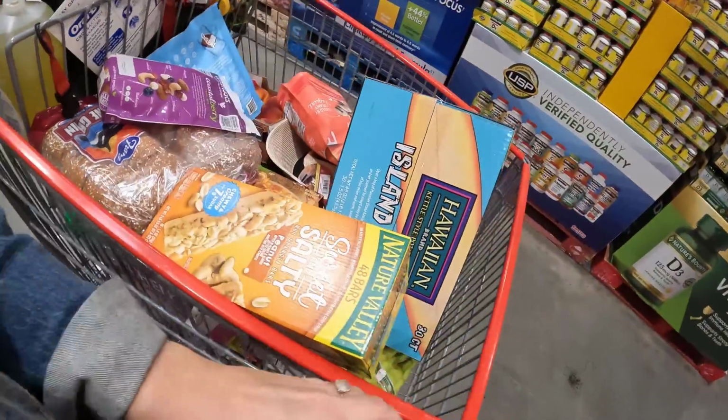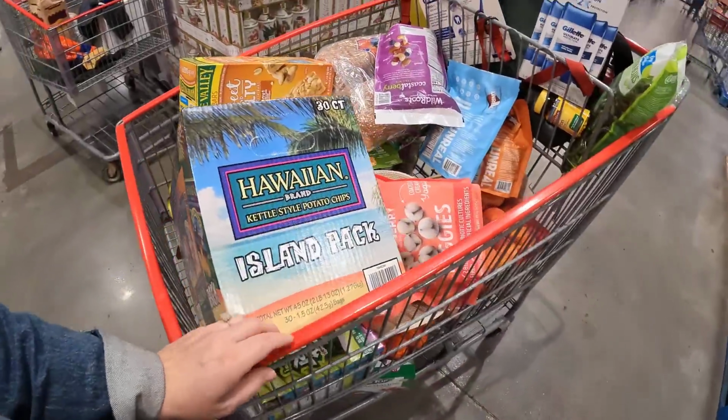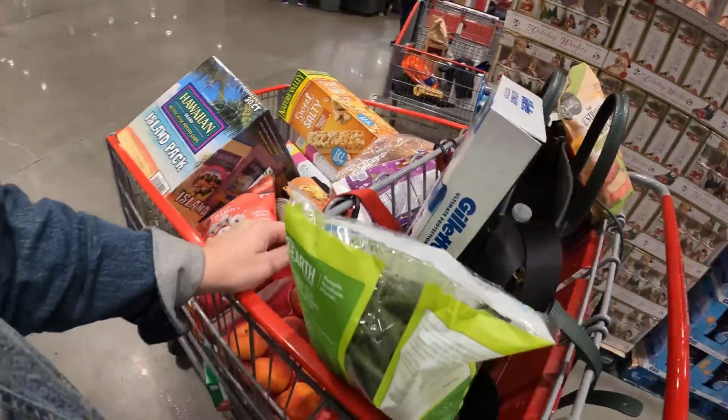Okay, here is our cart for today. We just harvested a bunch of veggies from the garden, luckily, before it froze last night. So I have lots of lettuce. I've got cauliflower, the rest of the broccoli, some squash, some celery. So I didn't buy as many veggies as I usually do. I'm just holding out another couple weeks enjoying the vegetables from our garden.